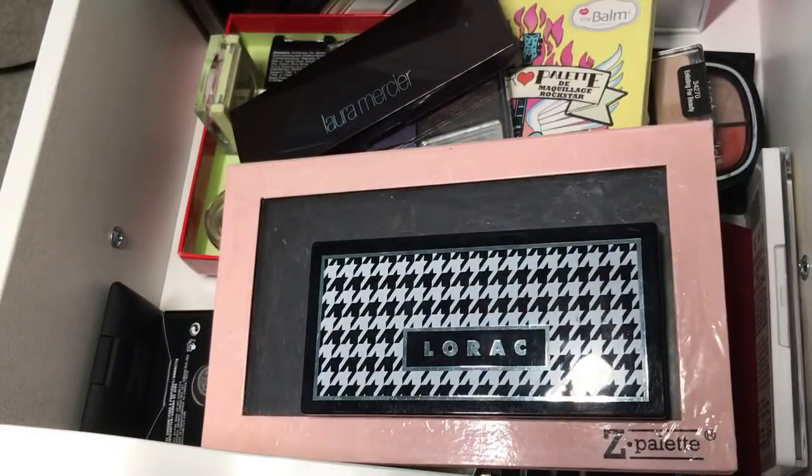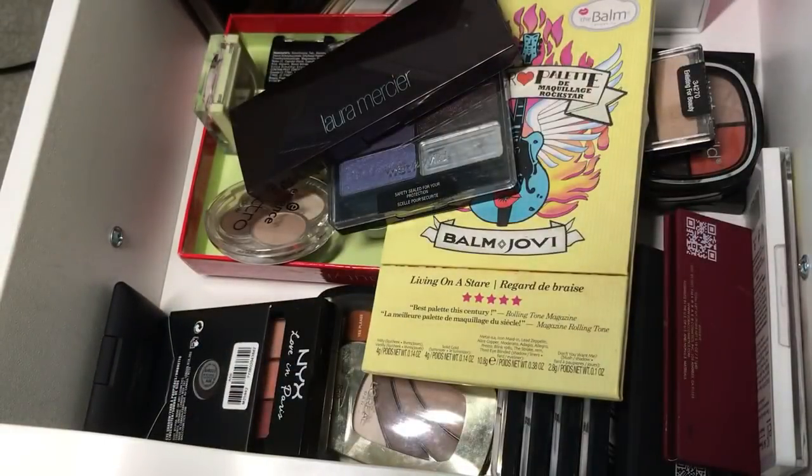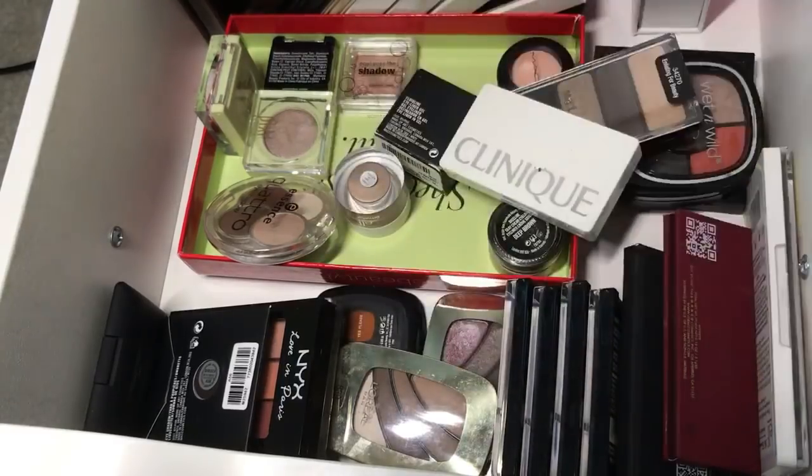Hi guys, today I have my eyeshadow declutter. This one's gonna be a hard one. This is my eyeshadow drawer and it's just a mess right now. I used to kind of organize them, but not really.